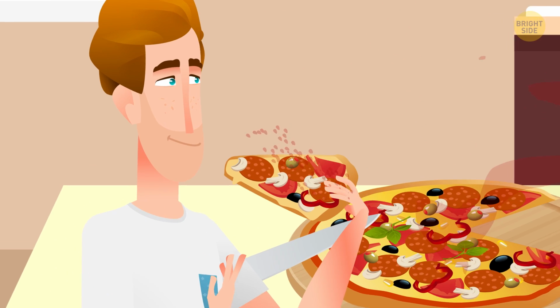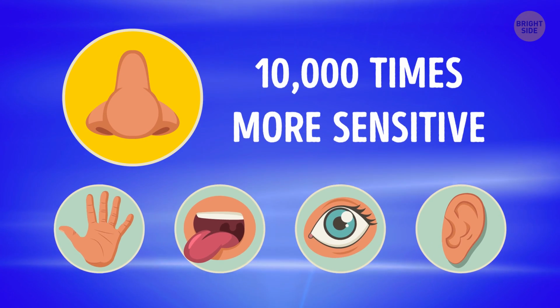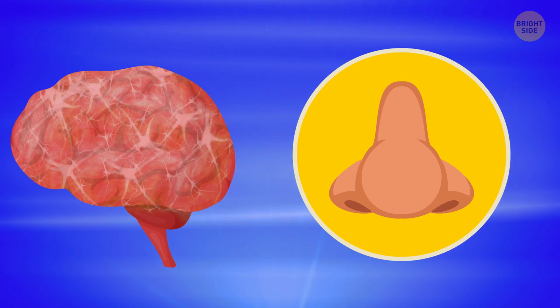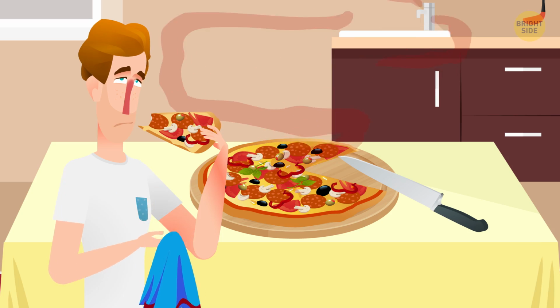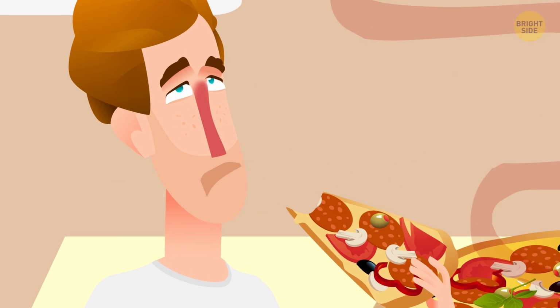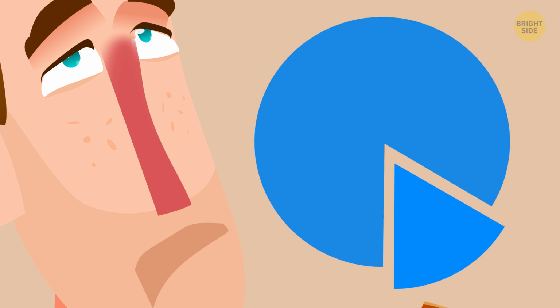But all this works only together with the sense of smell. Smell is 10,000 times more sensitive than any of your other senses. Mostly because it's directly connected to the brain and doesn't need to travel through the body. That can also explain why food tastes so bland when you have a cold. A stuffy nose doesn't let you smell the food, cutting away 80% of the taste.